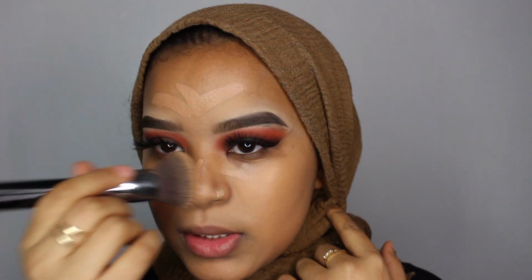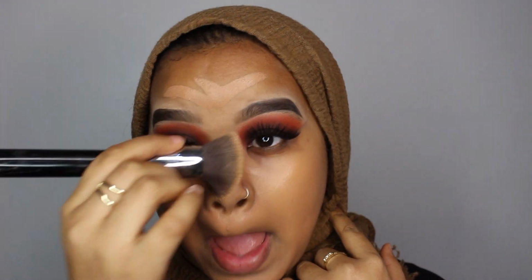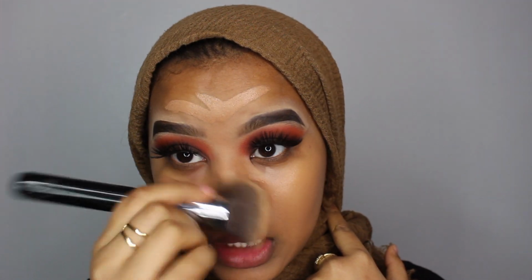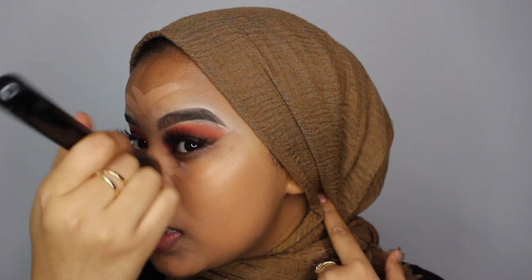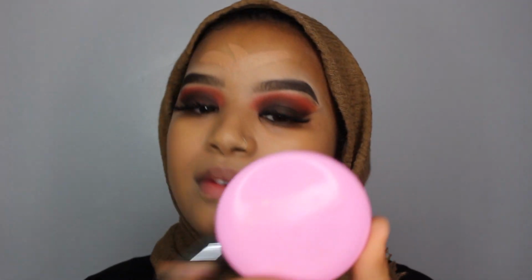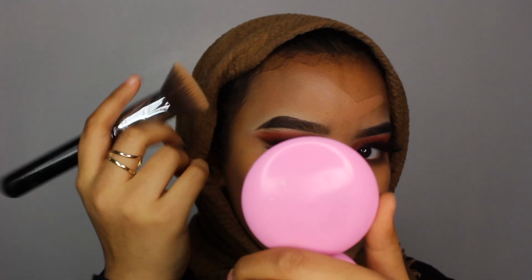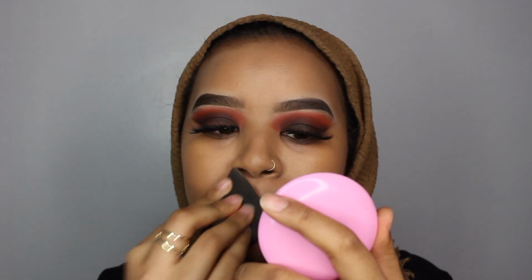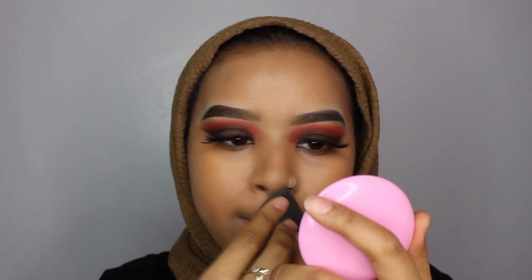I feel like this foundation is meant to be matte, but because of all the products that I use underneath, it looks dewy. But it looks nice. It actually has very nice coverage. No, my barrier's about to die. Okay, now I'm going to go over it with my sponge, just to kind of press it in and pick up any excess product.